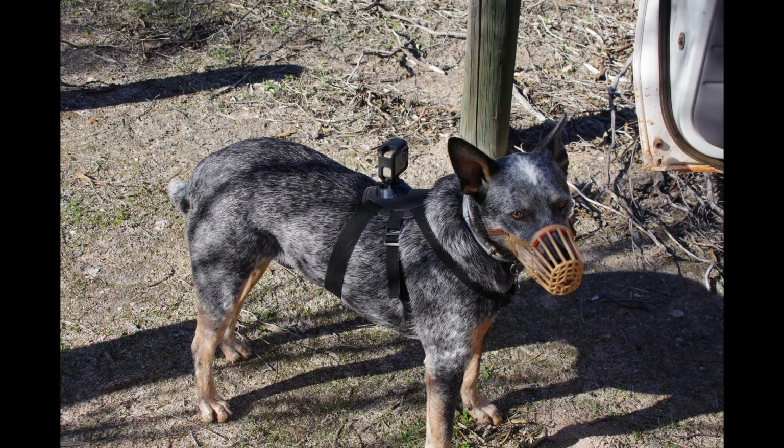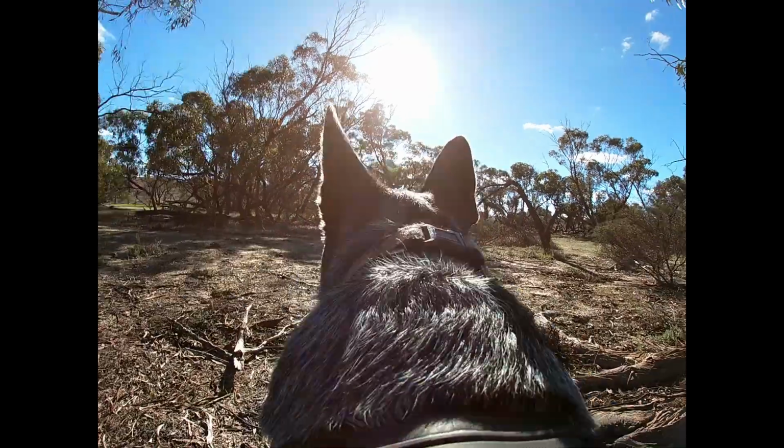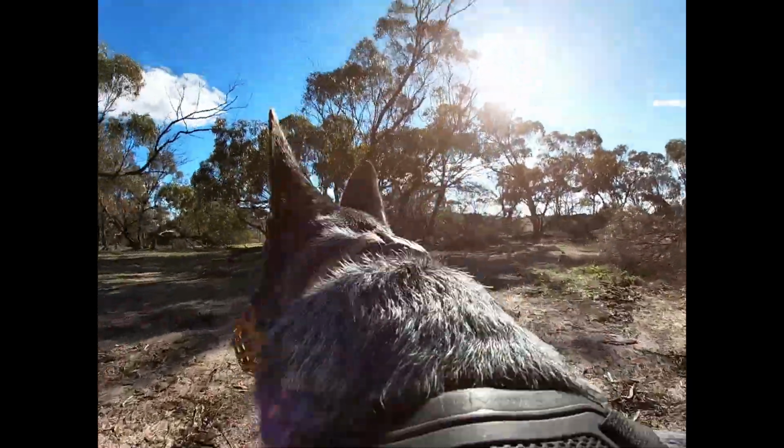The next day found us wandering the wheatbelt. We stopped to check out a dingo rock, and Gecko seems to really enjoy exploring these large rocks.